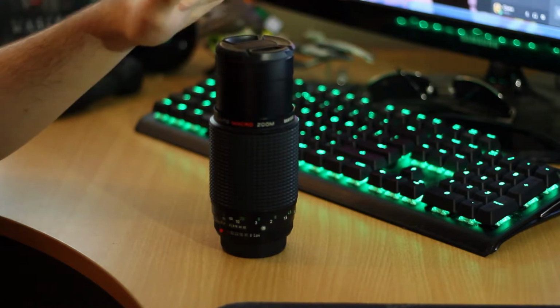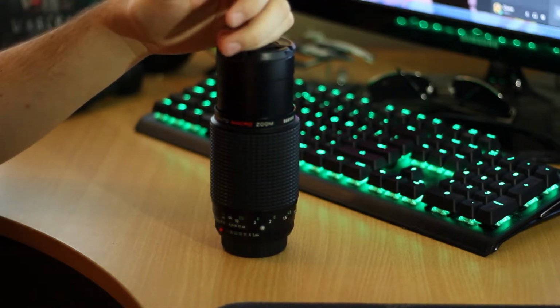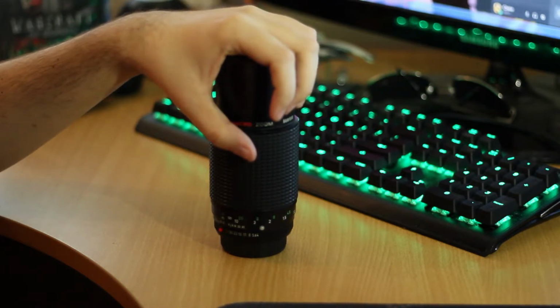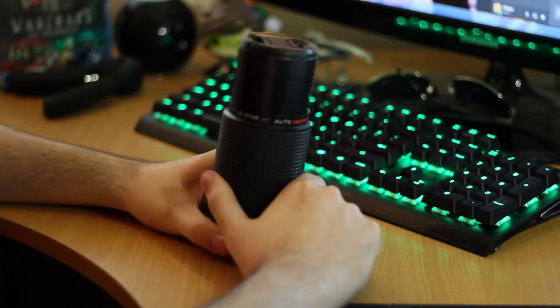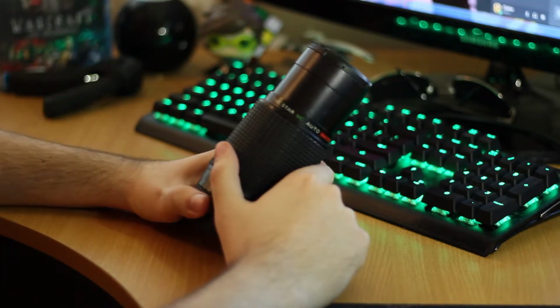But as we'll talk about as we get into it, I'm going to be opening these all up anyway, and I'm probably going to break a few of them. So I sort of don't want to invest in any adapters until I know what I've got and what's been destroyed. So to start off, what we've got here is one of several lenses that just don't exist online anymore.